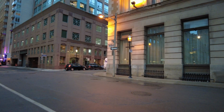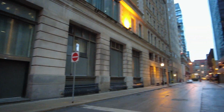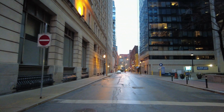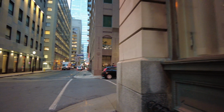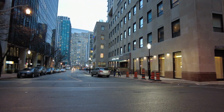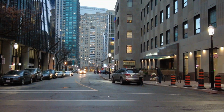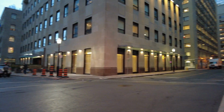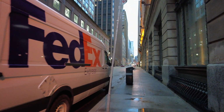So this is Colborne Street, and actually I think that was, if that wasn't Scott Street, that little section there, that would have been the southern end of Victoria Street. But just south of Wellington, off in the distance there, is Scott Street. So that's where the confusion would have been derived from.